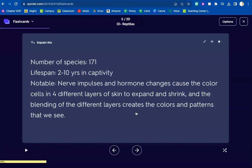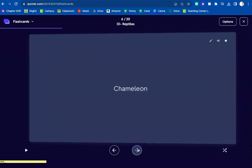So they do get some nerve impulses and hormone changes that cause the color to change. There's 4 different layers of skin actually that expand and shrink that cause this blending of the different layers to create the colors and the patterns. When you start to see darkening or some changes in colors, that can be a sign of sickness as well. So you just want to be mindful of that if you are going to be housing a chameleon.